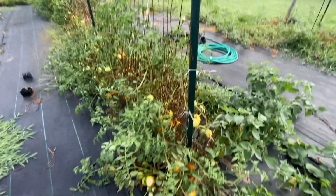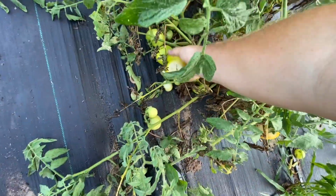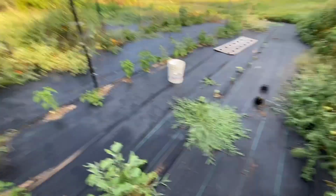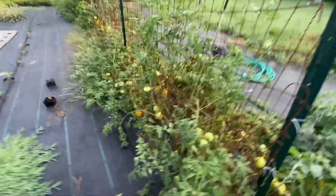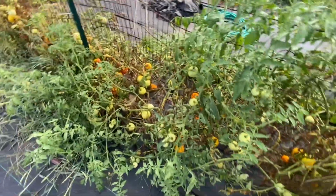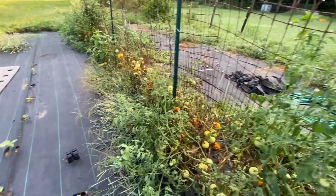And while we're getting more and more tomatoes, we're also getting more and more tomatoes that have, this has got to be sun damage. And it's just part of the natural progression of the garden. And it's a weedy, disgusting mess that I'm just picking through. I'm not dealing with those weeds.